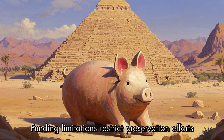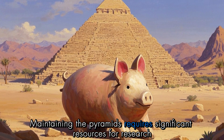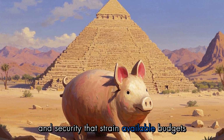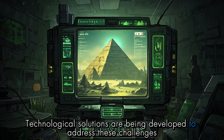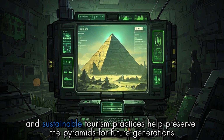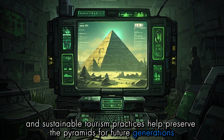Funding limitations restrict preservation efforts. Maintaining the pyramids requires significant resources for research, conservation, and security that strain available budgets. Technological solutions are being developed to address these challenges. Advanced monitoring systems, protective treatments, and sustainable tourism practices help preserve the pyramids for future generations.